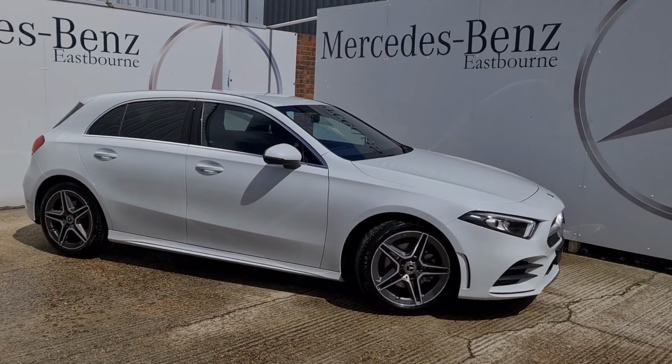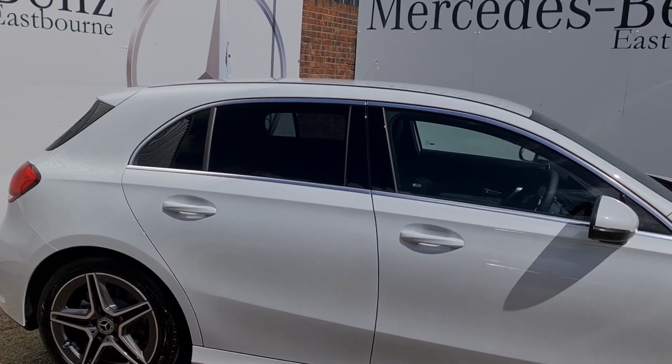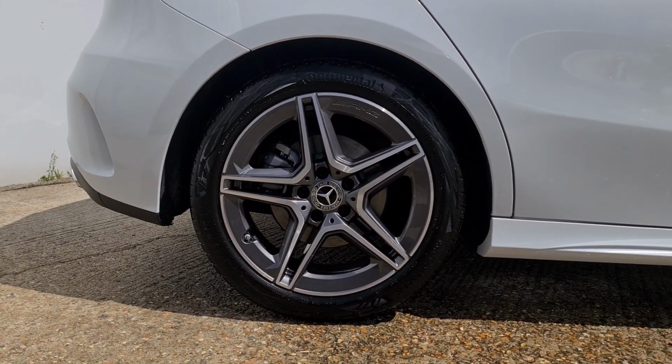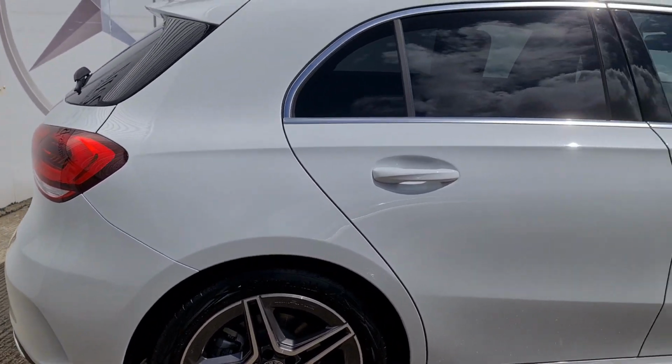As you can see on the rear windows, we have privacy glass back here, which is now a standard option on the A-Class. Coming down to the alloys, we have the 18-inch AMG 5 twin spoke design, which is a more aerodynamic design on the A-Class.